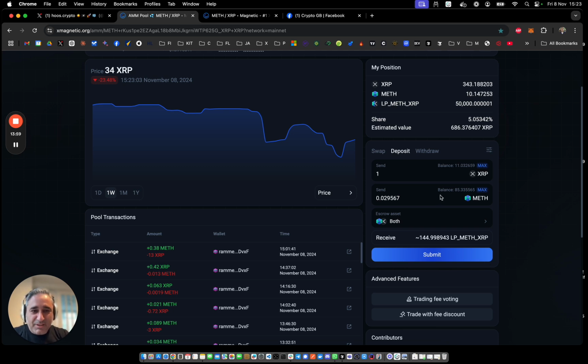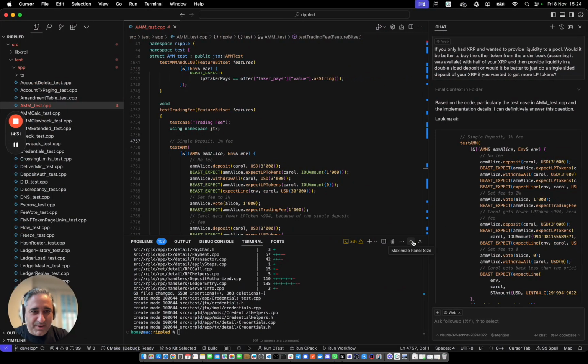So if we go back to the question of which one is more efficient, a single-sided deposit of 10 XRP into the AMM, or taking 5 XRP and swapping that against the AMM, it would seem that the answer is it depends on the order book. So I hope that's clear, but let's step back. I know this stuff is pretty complicated.